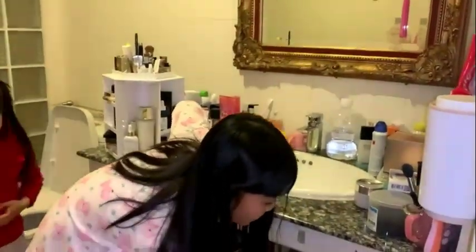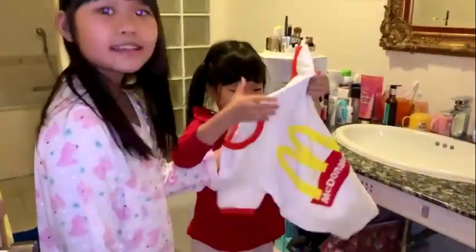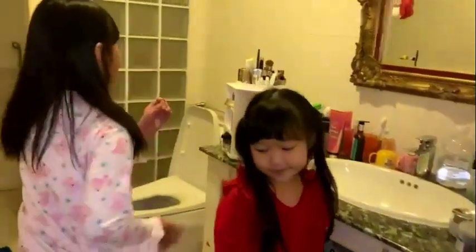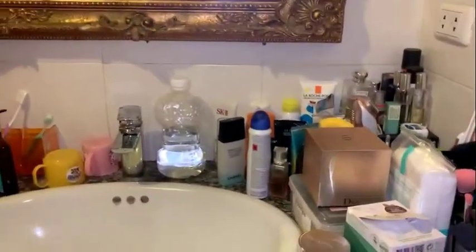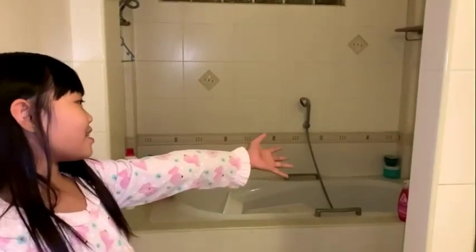Here's the sink. And then this one is like the basket. The basket that when we put our shirts and we want to go to the laundry, we put it in here. And here's my new shirt. It's a McDonald's. And a pen. Put it in. Okay, and here's Mommy's makeup sets. Here is the toilet. And this is the bathroom that we take a shower. The shower room. There's our soap.